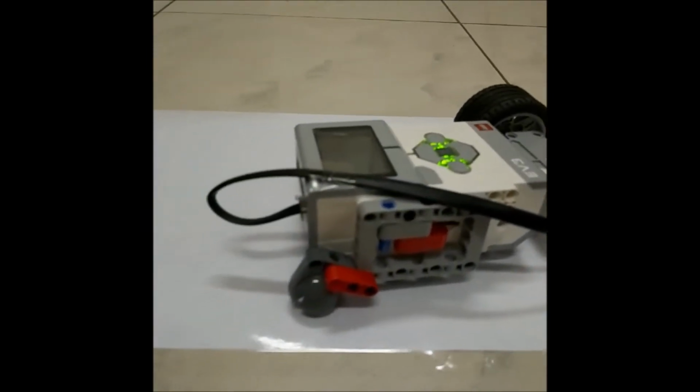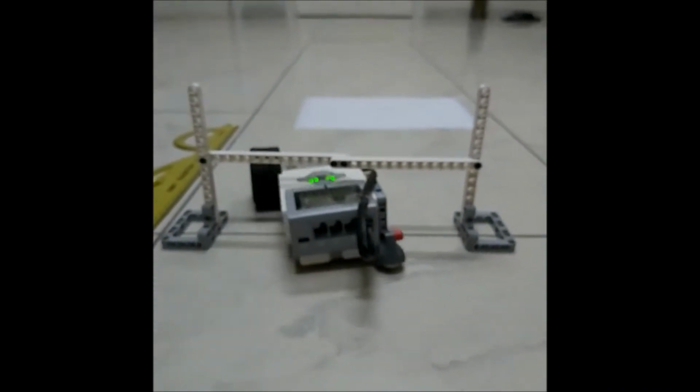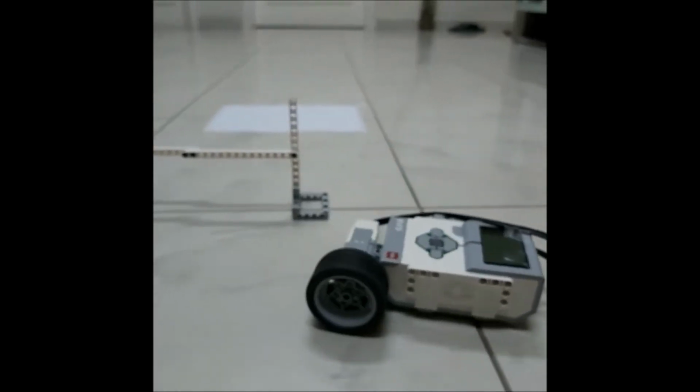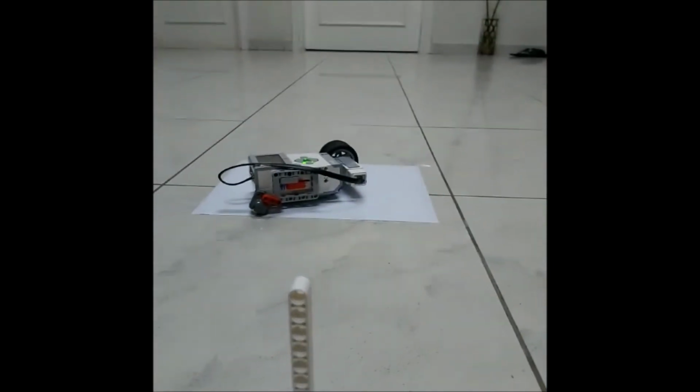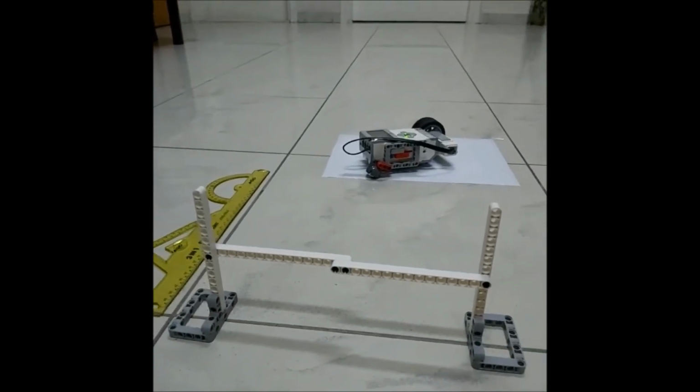The components of this robot are a brick, a medium motor, a wheel, and a caster. Here goes the demo. It has successfully gone under the limbo bar and reached its start position. Hope you liked it. Thank you.